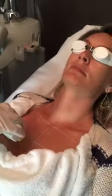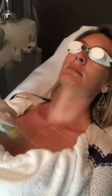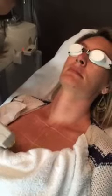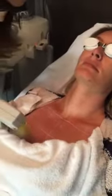This is perfect for help getting rid of all of that sun damage. It helps tighten the skin. It helps produce collagen so that skin is much smoother. As you can see, it's not very painful.